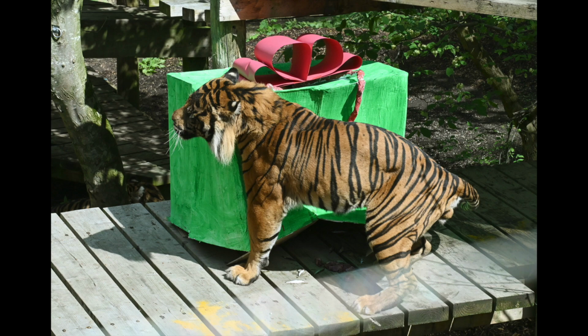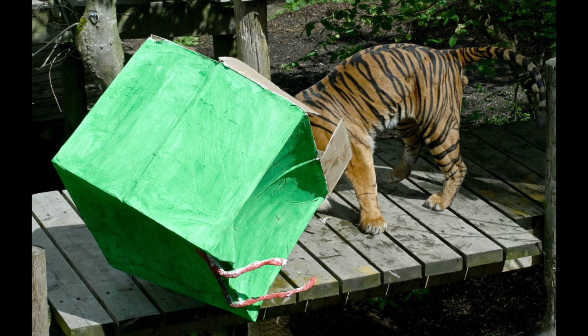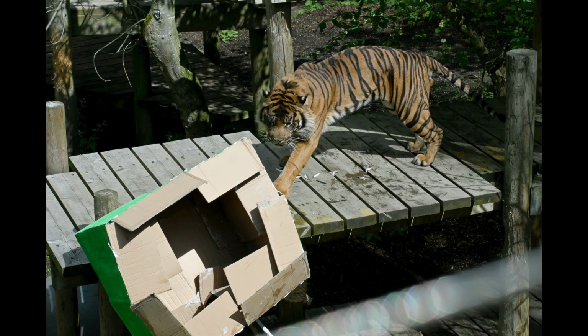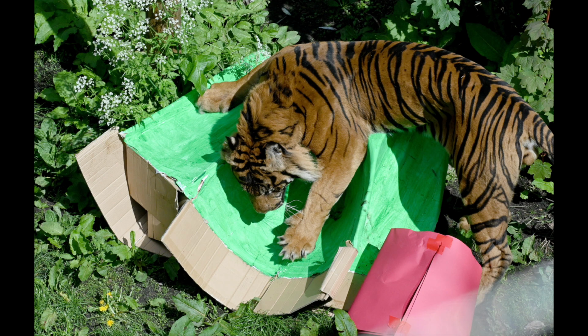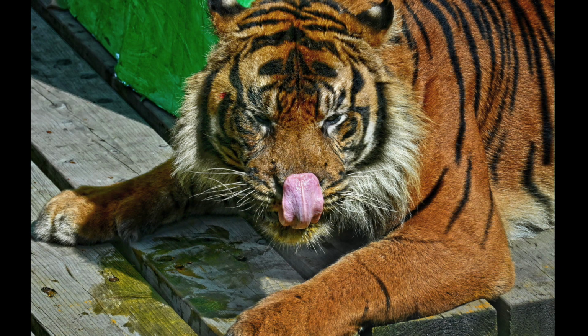And here comes a big male straight over. Look at that. Whoa, you know there's something in there. Look, there's fish inside, and he's going to get his head in there. Look, nothing's going to stop him. He's going to get that box off. Oh, look at this, you can see the fish on the floor, but he'll pounce on that now. Look at the claws coming out there. Absolutely needs to make sure he's destroyed this cardboard box before he goes and enjoys the spoils.